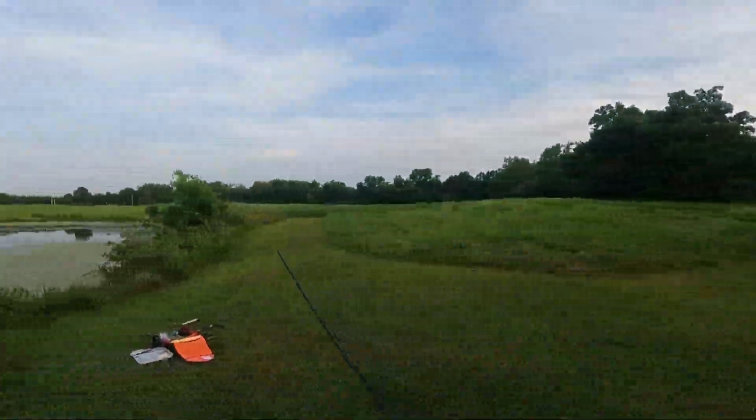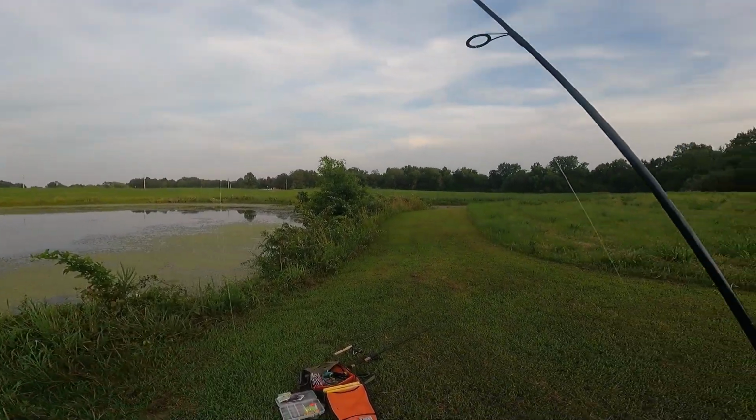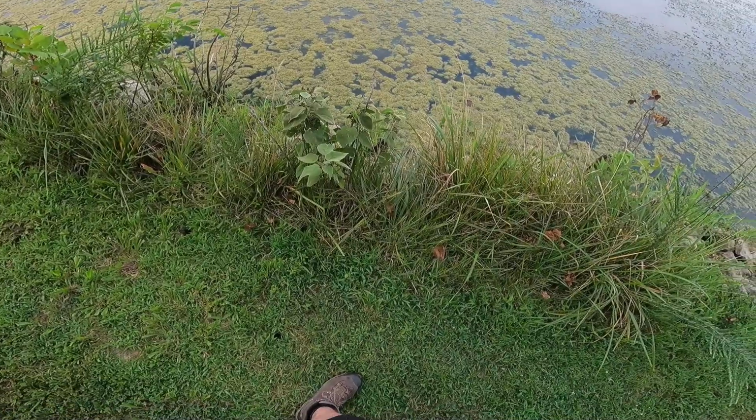Well, that's fun, but obviously the bass are biting. So I'm going to throw a Senko on my casting rod and see if we can't hook into something good. I want to give the lizard a try. I wonder if the lizard might get bit.